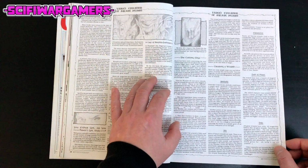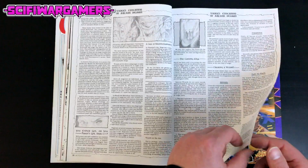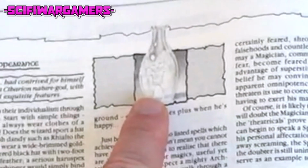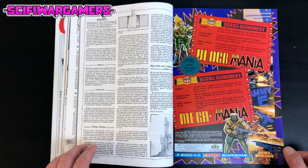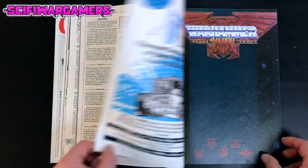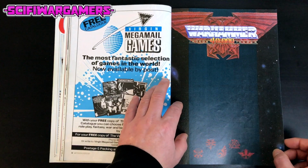Some more interesting bits of art. They're very low contrast. I'm not sure if they'll even show up on here. They do look nice. It appears to be a goblin in a bottle, if you can make that out there. Yeah, Blockmania and Megamania. Judge Dredd game things. I think I mean expansions.